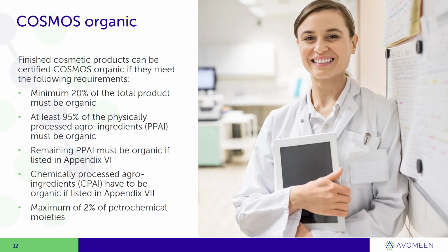A finished cosmetic product can be certified Cosmos Organic if they meet the following requirements. Minimum 20% of the product must be organic. At least 95% of the physically processed agro-ingredients must also be organic. And the remaining PPAI must be organic if it is listed in Appendix 6. And the chemically processed ingredients also can be organic if they are listed in another additional appendices. And there can only be a maximum of 2% of the petrochemicals, as we have gone over previously.